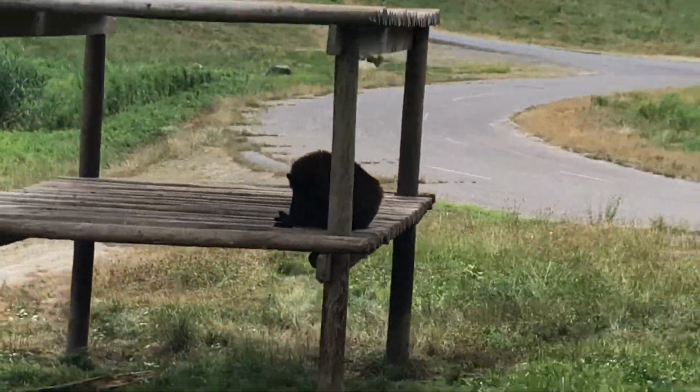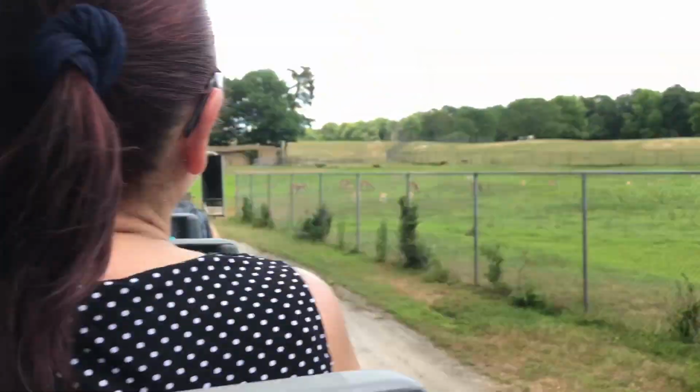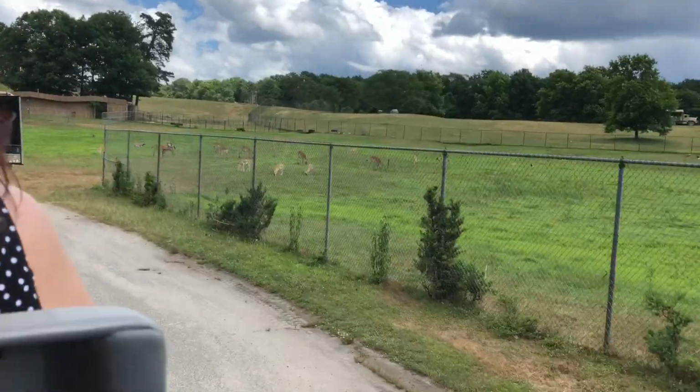And they can run about 25 miles per hour. They're a fairly timid species of bear. They will only be angry if there's a mom protecting her cubs or if you provoke them.